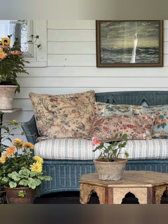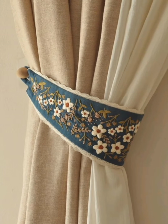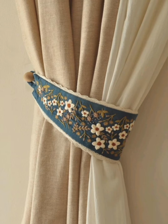Open storage. Use open shelves in kitchens to display pretty crockery, glass jars, and cookbooks. Baskets, crates, and antique style containers are both decorative and practical.